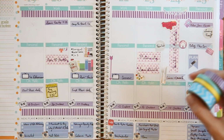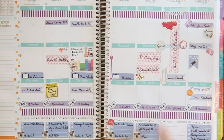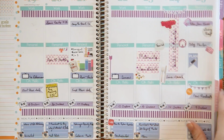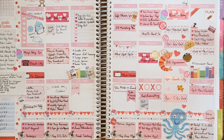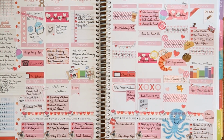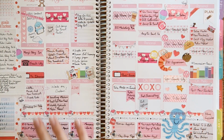You don't have to go crazy, and you may find that you don't like to use washi tape. When I started out, I loved it. I was obsessed with it. It's what I used in my other planner decorating before I got the Erin Condren, but I quickly realized that I didn't like using it, and by the time I hit February, I was using everything but that. These are all stickers, and this is a little bit of washi tape. So find out what works for you before you go out and buy a drawer's worth of washi tape. It may not end up working out for you, and you don't want to be stuck with all of that material.